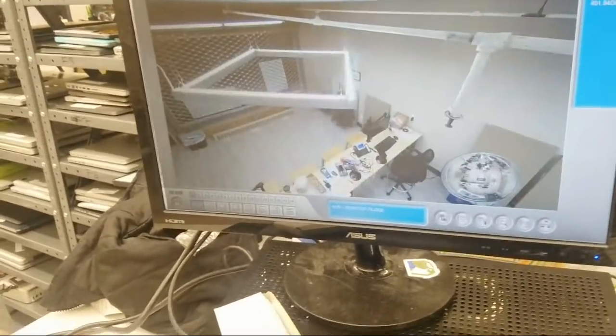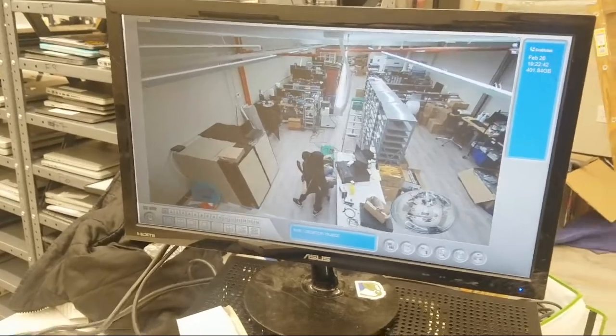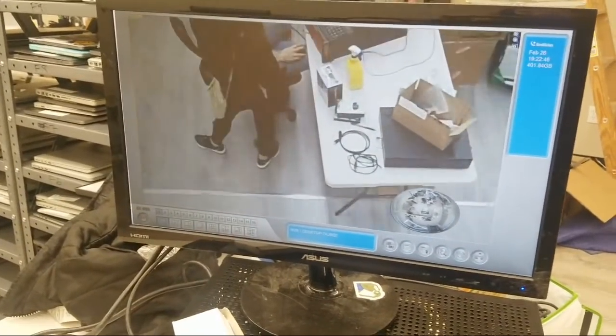Wait, can you zoom in and read the text on this? No, it's not that good. This is a general camera. It's about 8 or 12 megapixel, but it sees everything. It's to get a general view of everything.